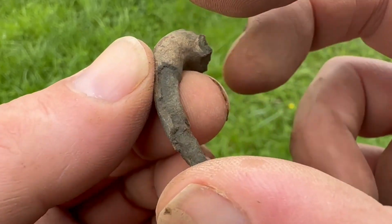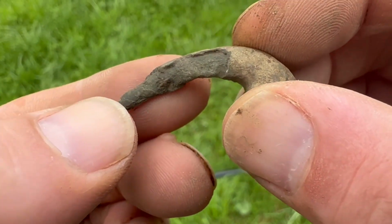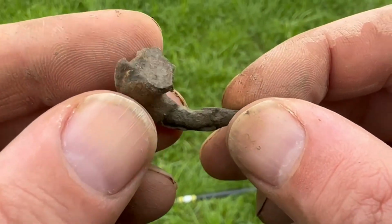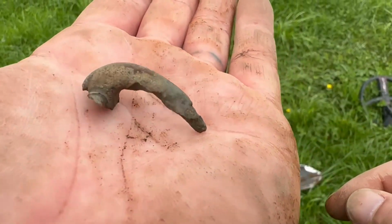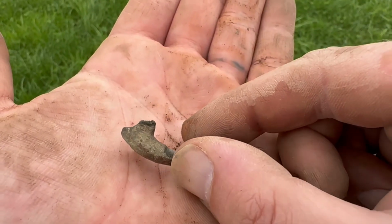As you can see just here, this bit here, it is very, very delicate. So we don't want to do too much here and get home a dry clean only. But that's amazing. Lovely little fibula. Get some pictures, and then we'll see what else we can find.